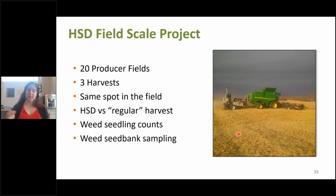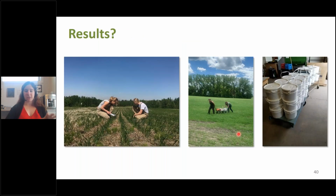To do that, we took weed seedling counts prior to in-crop spraying each year, and we also sampled the weed seed bank. So 2019 was our final harvest. 2020 was our last year of doing data collection, including sampling the seed bank. So I don't have final results yet.